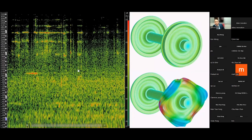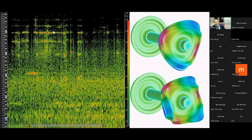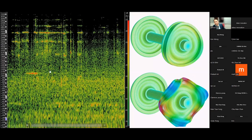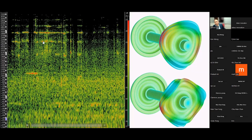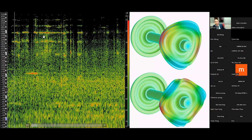This noise lets you hear the squeal noise, but it is very difficult to find in Hong Kong. There is not much squeal noise, only close to the depot. So this is the squeal noise here. High frequency, 4,000 hertz.